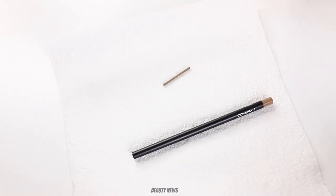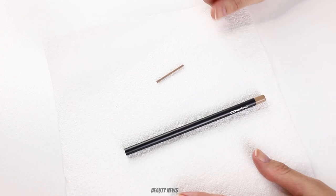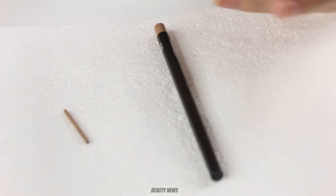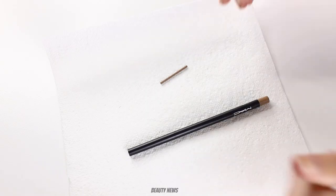So you're super lucky with this one, guys. You do get your 0.1 gram instead of 0.09 grams. Yeah. So you're getting a bargain. A tenth extra. Yes, correct. So this pretty much contains what it claims to contain. There's no lowballing or getting extra product in there. It is what it is.